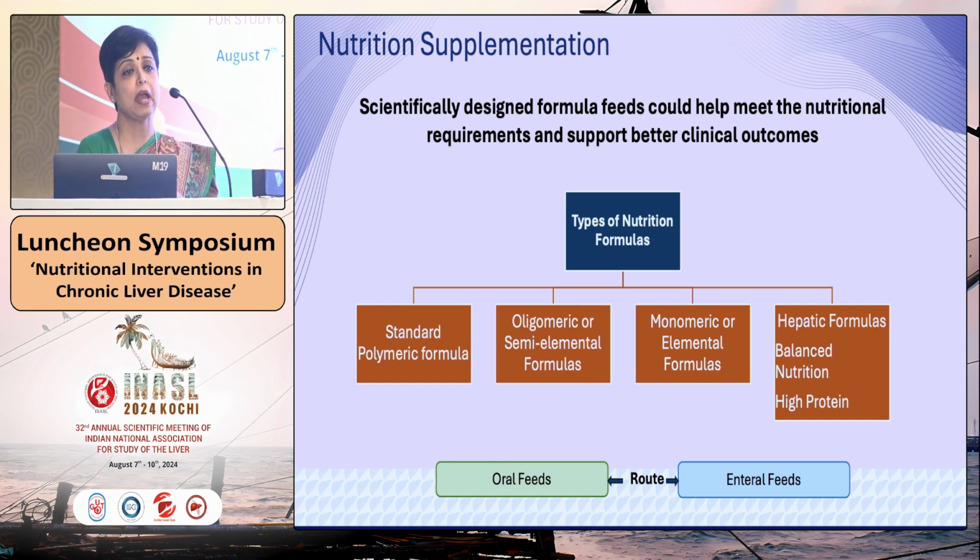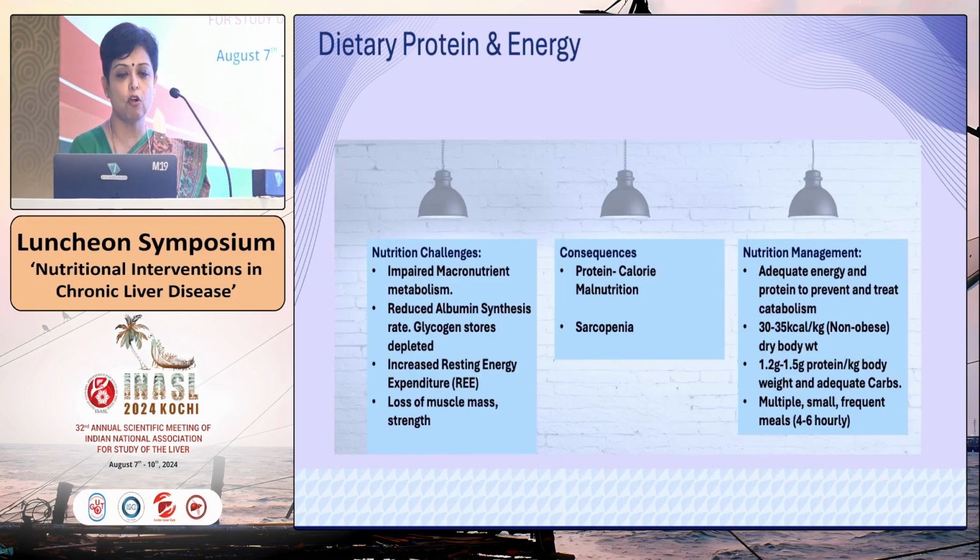Then we also have hepatic formulas, which could be balanced nutrition, where protein could be somewhere 10 to 20%, or you may have high protein formulas ranging from 45% to 60% protein, which would help to meet the protein need and other nutrition requirements. So the route could be oral or enteral feeds, looking at the formulations.